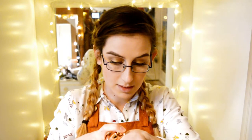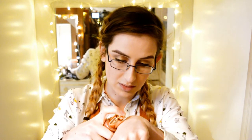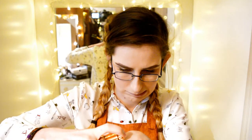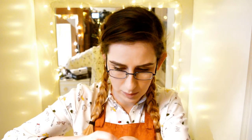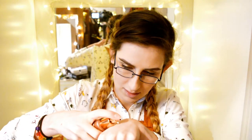So I'm gonna squeeze a little bit onto my hand. Squirt a little bit onto my hand. Nothing's coming out. I don't want loads to pop out at once. Am I failing at this? Please pump out. Oh, I hear something.